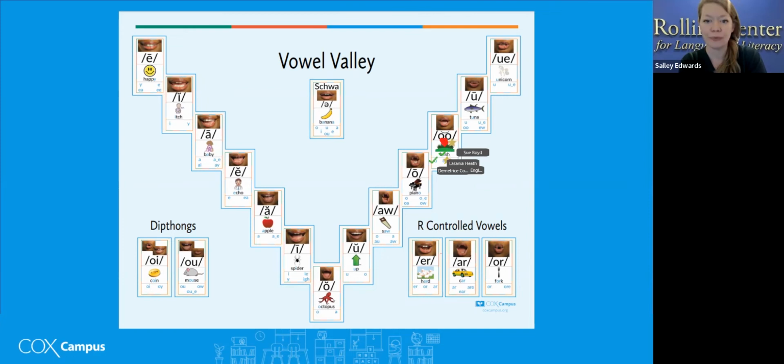And this really does vary by dialect. I typed it in the chat earlier. We have a participant from Northern Ireland here, and my guess is that she probably says these sounds a whole lot differently than I do in my South Georgia accent. All right, let's do bald.